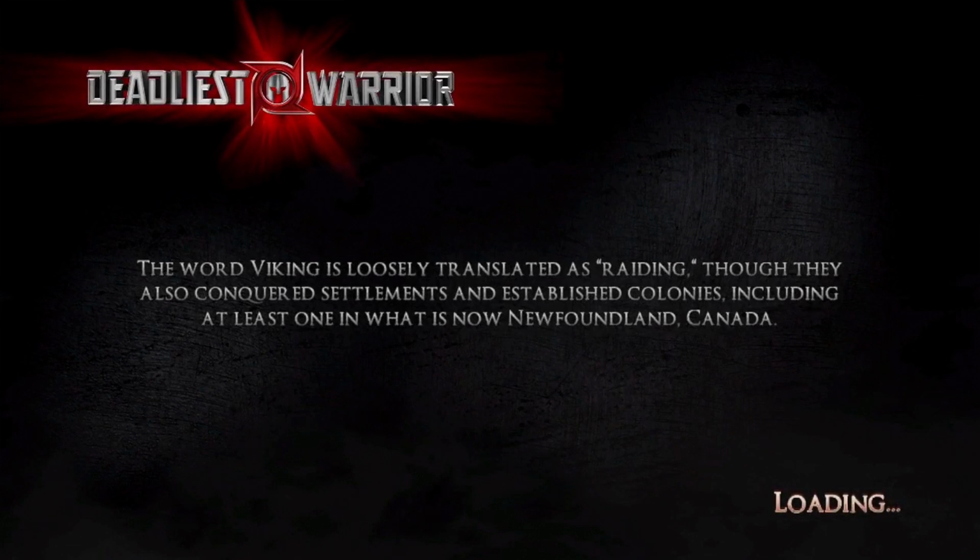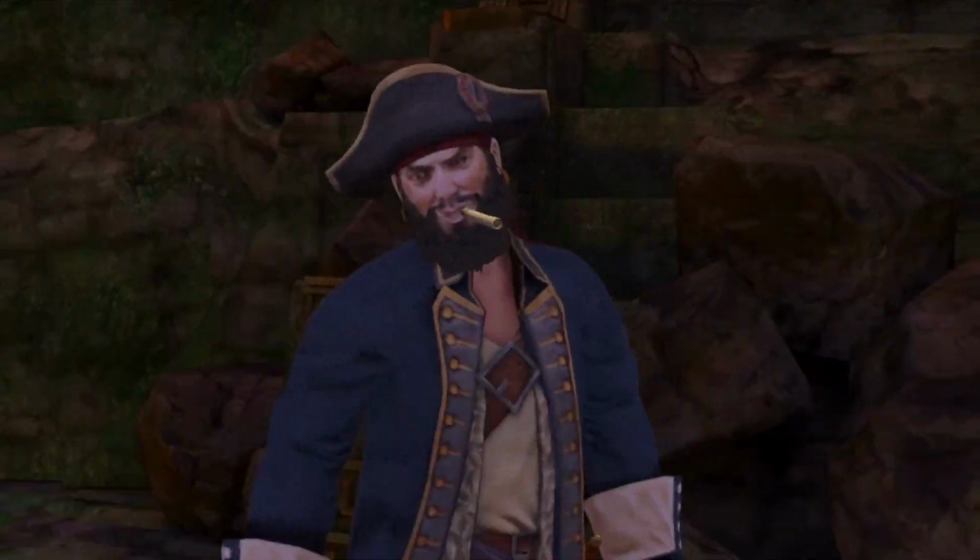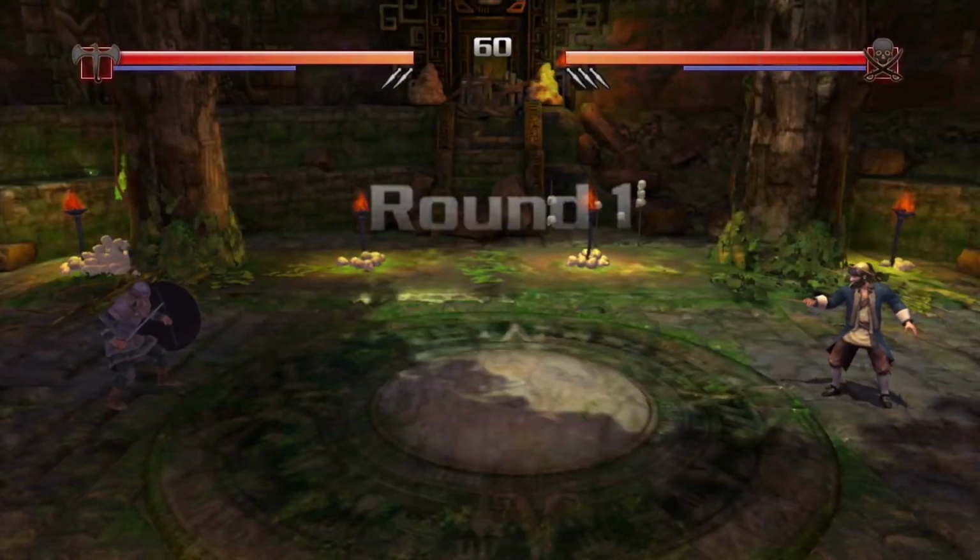But so far it does feel pretty good, and as far as the way it looks, it looks good as well. I don't see any pixelation on the screen. I don't see any artifacting on the screen. It looks pretty good. It looks pretty native. Alright, let's start this off.